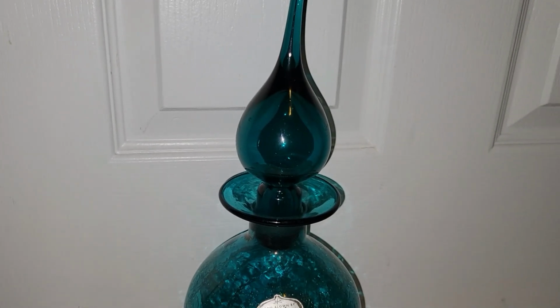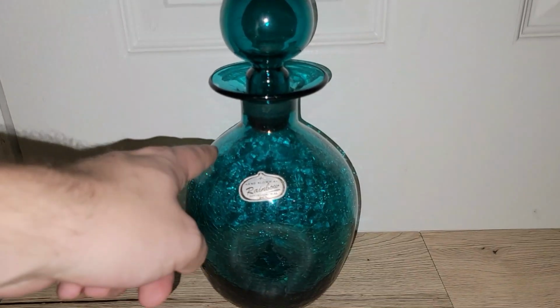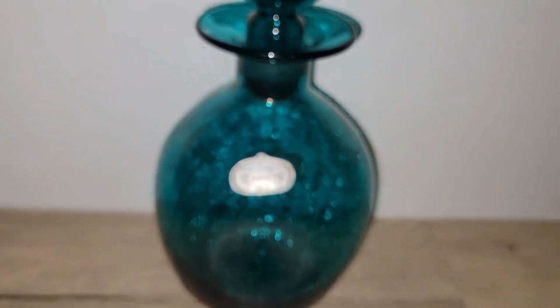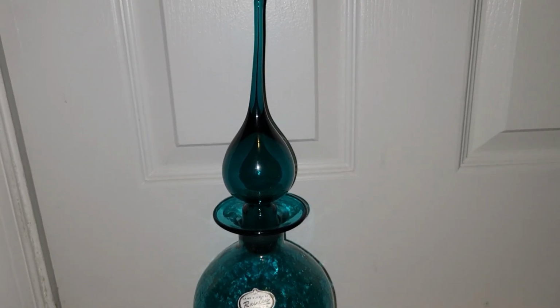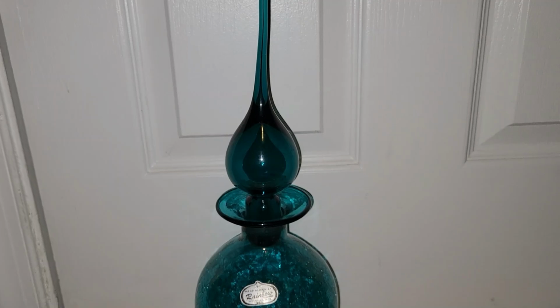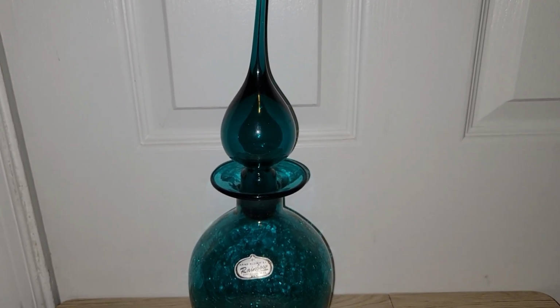I mean, it is like ocean, like teal, like here's the color of my walls, right there, that ocean-y blue, like sky blue. So I almost wish my walls were this color. Here is the rainbow glass sticker that's on it. And like I said, folks, if you see these and they're in a color like this and it's a reasonable price, pick it up. Again, I did pay almost $50, but if you can get $150 to $200, $48 essentially for this is an absolute bargain.